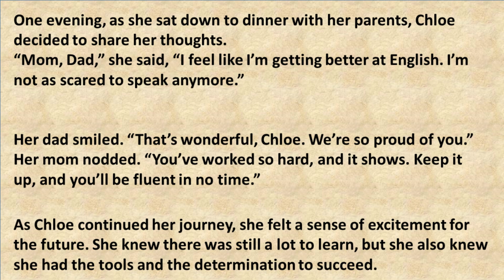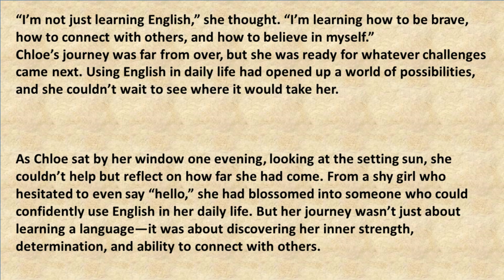As Chloe continued her journey, she felt a sense of excitement for the future. She knew there was still a lot to learn, but she also knew she had the tools and the determination to succeed. "I'm not just learning English," she thought. "I'm learning how to be brave, how to connect with others, and how to believe in myself."